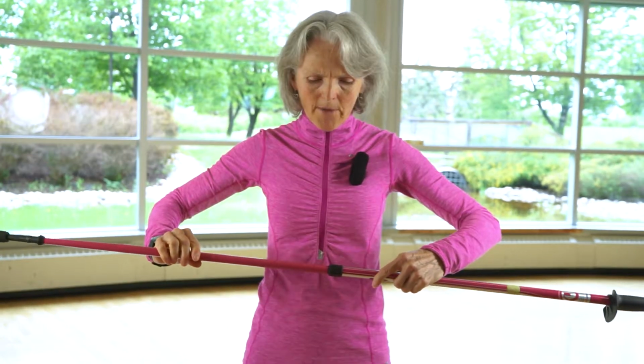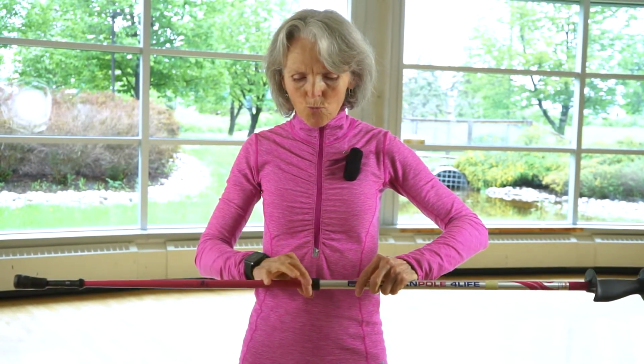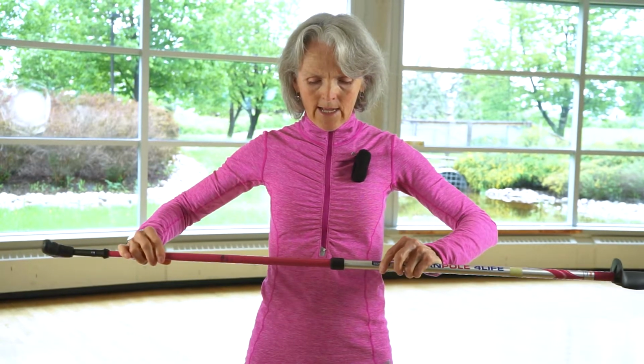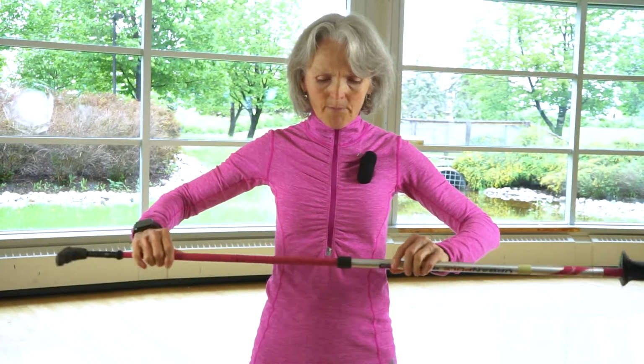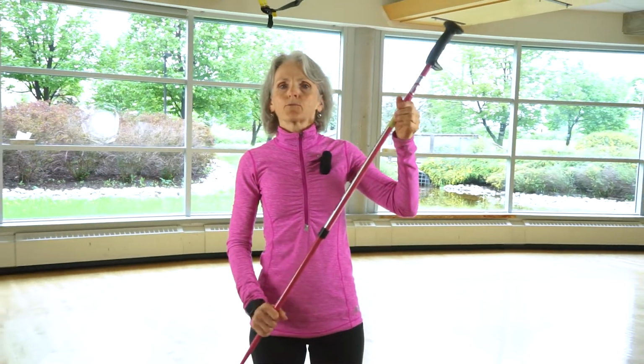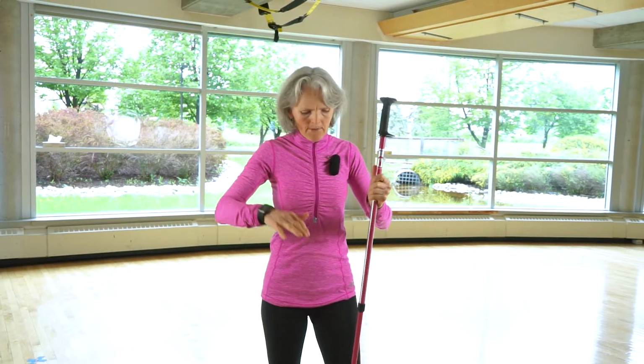So just watch for the maximum and the stop sign, and then just watch that you're not playing around, twisting or turning or pulling on that piece here. So I'm going to lock this back in place, and my pole should be ready to go. So again, just about 2 inches, and as you get more accustomed to your walking and more comfortable with walking, then you can start to gradually increase it to, again, what your height would be.